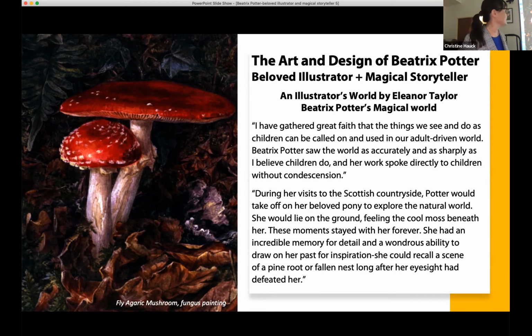During her visits to the Scottish countryside, Potter would take off on her beloved pony to explore the natural world. She would lie on the ground, feeling the cool moss beneath her. These moments stayed with her forever. She had an incredible memory for detail and a wondrous ability to draw on her past for inspiration. She could recall a scene of a pine root or fallen nest long after her eyesight had defeated her. Eleanor Taylor tells us this because she had lost her eyesight and she had died of heart ailment. Okay, so.